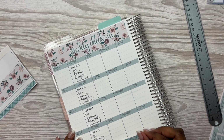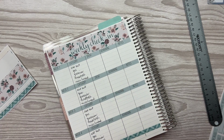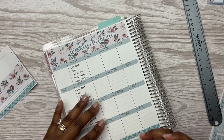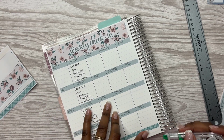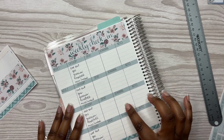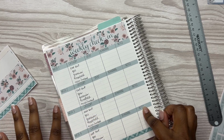I'm going to put this here. No rhyme or reason. Just to break that up like that. And I don't like that line there at the bottom. These lines here. So I'm just going to wipe these out. You guys probably can't see, but it bothers me.